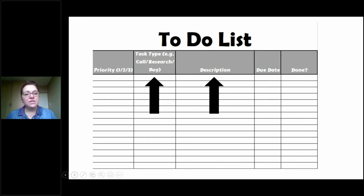I put in a brief description. And I think if anyone picks up my planner right now and reads the description, it doesn't make sense to anybody else, but it makes sense to me. So just a prompt so that you know what it is. The due date. If a task doesn't have a due date in my life, it simply doesn't get done.